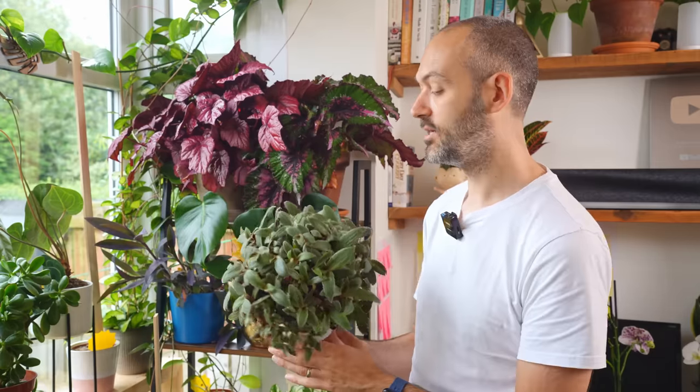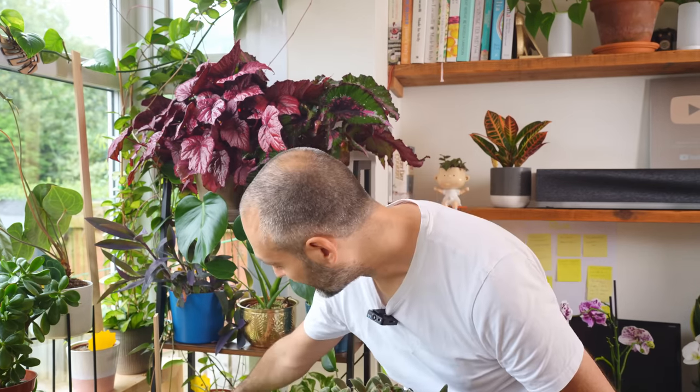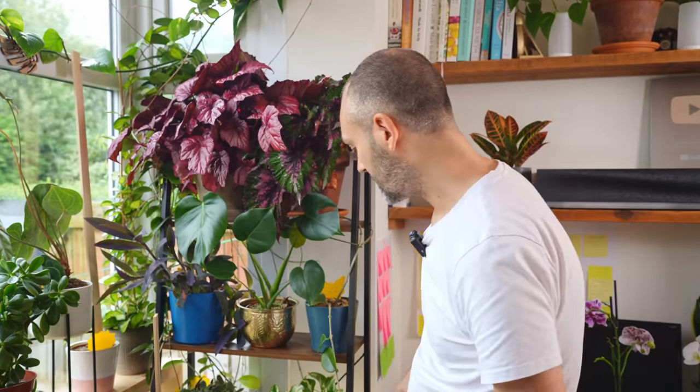Really bushy plant, doesn't mind being cut back. Hairy leaves, so it's quite interesting. I do like that one. I've got another Hoya at the back there. So I've got three Hoyas here and they're just absolutely taking over. Maybe I shouldn't have put them all in one place.